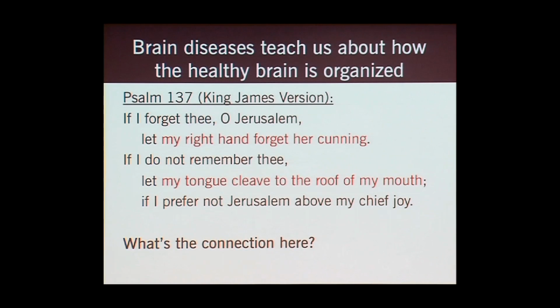So you might think originally, well, this seems like a bit much, right? Why should it be both? Why should they happen at the same time? But what's very striking as a neurologist when you read this is that these two problems often come together. We actually do tend to see people with both of these problems at the same time, and I'm assuming that the ancient Israelites observed this also.